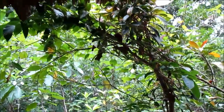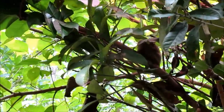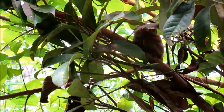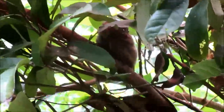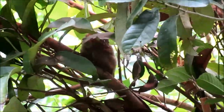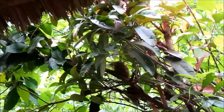Here's another Tarsier up here. We always have fun on my Philippine journey. Who's your companion? You? You? You're my companion. There he is up there, little bitty guy. Okay. Here, you can see the eyes. Oh, there are the eyes.